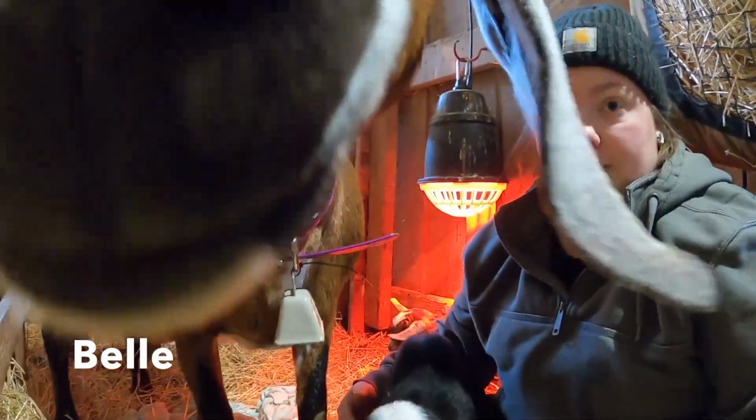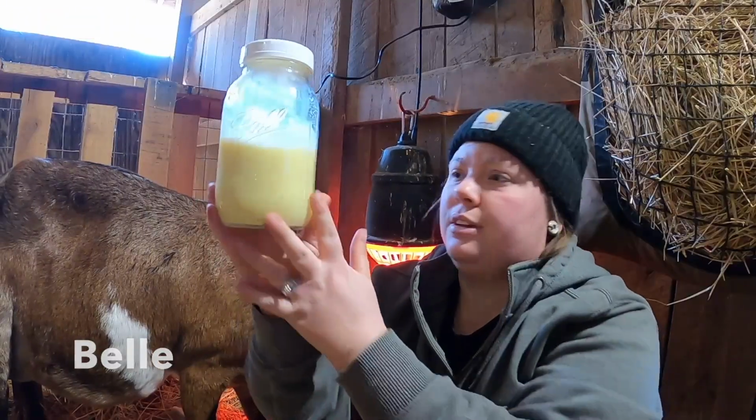But what I like better is colostrum from other goats. Right now, at the beginning of kidding season, that would mean colostrum from last year's mamas. It's about a year old. It's not the greatest, but in a pinch, I have it. You really want to use colostrum within a year. I still have some of Belle's frozen. I will replenish that this year when the Nubians kid.